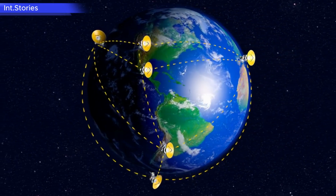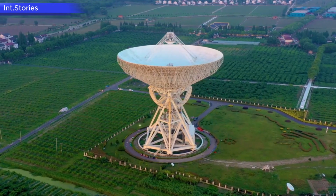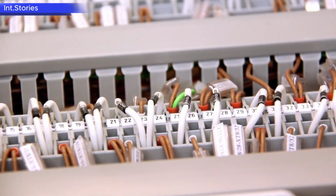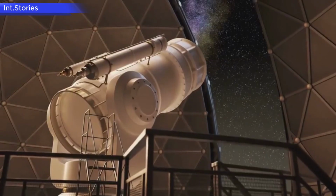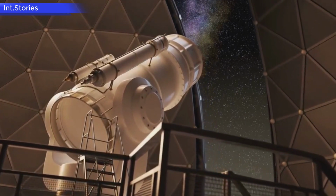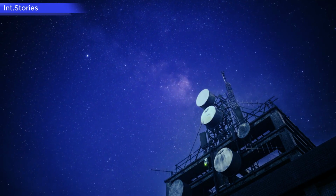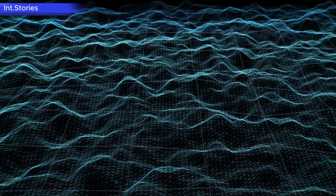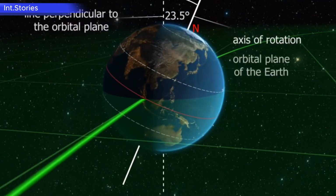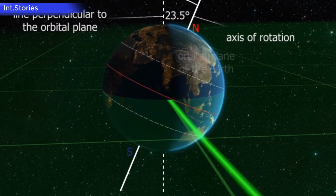Interferometers consist of several separate radio telescopes, or antennas, working together. Signals from each telescope are combined using special electronic equipment, a correlator. This allows achieving a much higher angular resolution, equivalent to the resolution of a telescope with a diameter equal to the distance between the most distant antennas, the baseline of the interferometer. Very long baseline interferometry, VLBI, allows achieving extremely high resolution and is used for precise determination of the coordinates of cosmic objects, studying the structure of quasars, and other tasks.